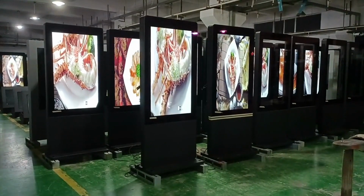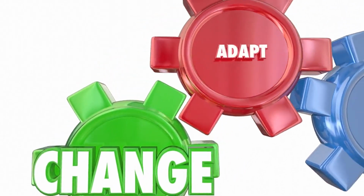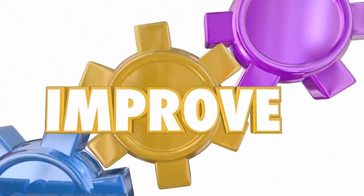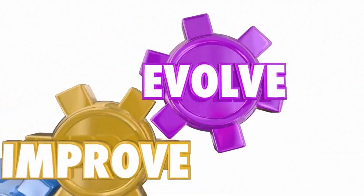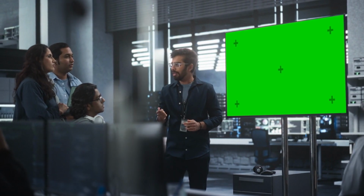Furthermore, Suntoon's outdoor digital posters are incredibly versatile. They can be easily updated and changed remotely, allowing you to adapt your content in real time and tailor it to different audiences or events. This flexibility ensures that your messages are always relevant and engaging.